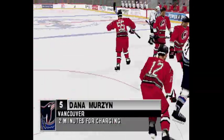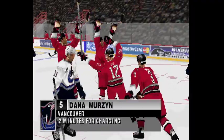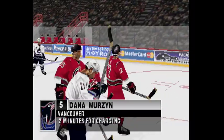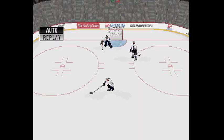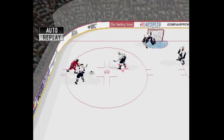Rice scores on the power play. Sanderson gets the first assist. The second goes to Primo. Vancouver penalty to number 5, Dana Murzin. 2 minutes for charging.